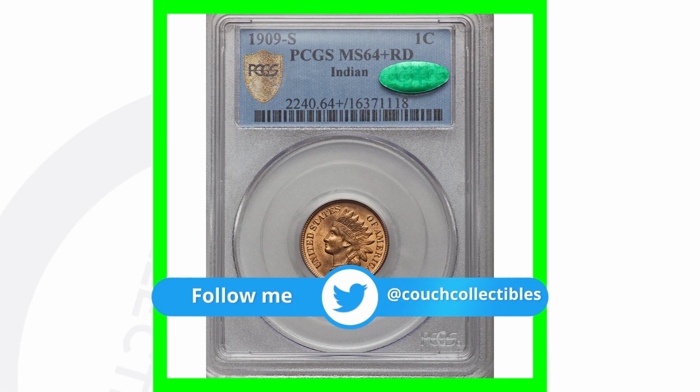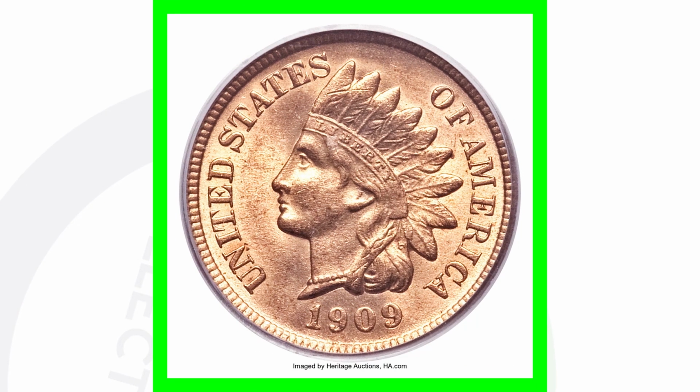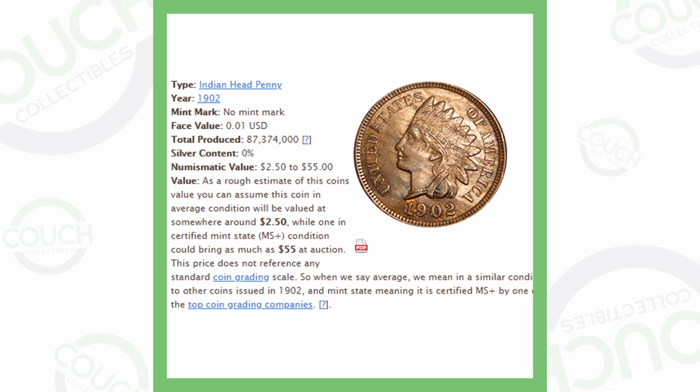$630. And here's another example of a 1909S that's graded at a mint state 64. So again, a very high grade. Those mint state grades are very, very valuable coins. This Indian head penny from 1909 sold for over $2,700. Here, guys, is a stock image of the 1902 Indian head penny.